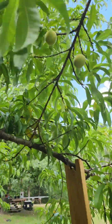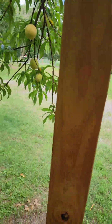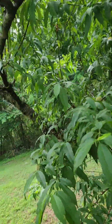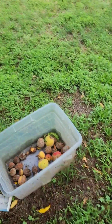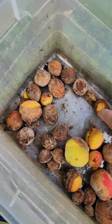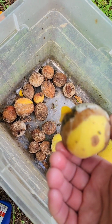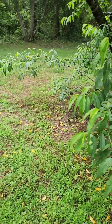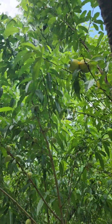So I just treated everything with a copper side. It fights against brown rot disease, which is most definitely what I've been fighting. Every year I get it, and I've never been active in spraying. But this is brown rot. It's like a moldy thing that happens to your peaches. And I've been pulling these off and throwing them in there instead of on the ground, trying to do what I can to ensure peaches this year.